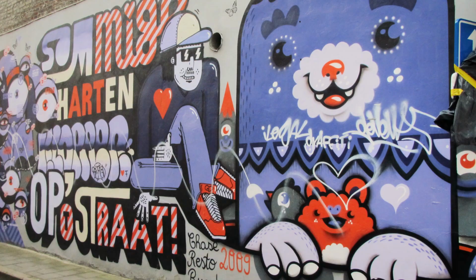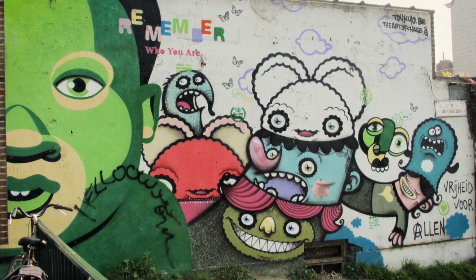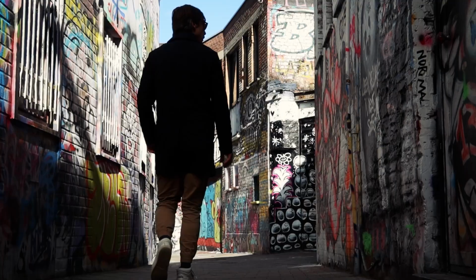There's one artist that you may have heard of from Ghent. He creates these sort of cartoon characters, Boe the Warrior. He's my preferred graffiti artist, and he's now gone on to fame, and his art is everywhere around the world. Definitely, when you're in Ghent, pass through this place, Graffiti Street, and check it out.